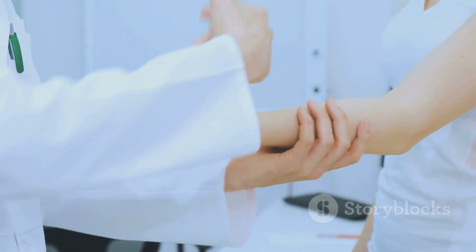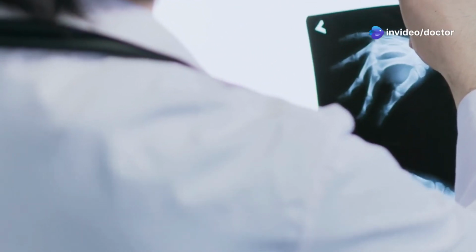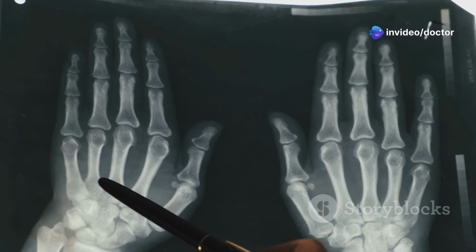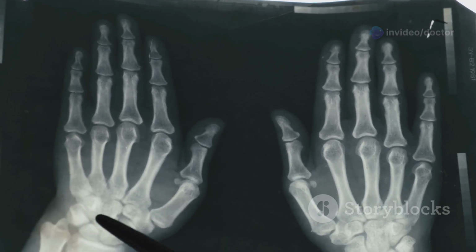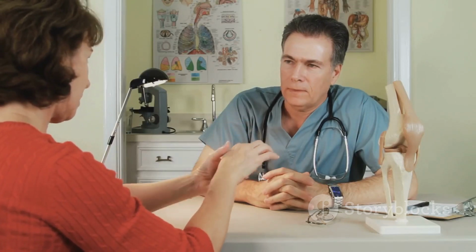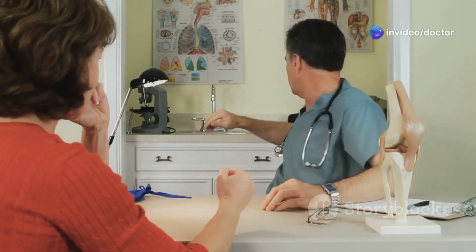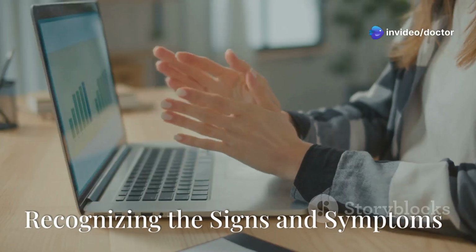UIS is different from ulnar impingement syndrome, though both involve the ulnar. In UIS, a shortened ulnar is the culprit. In ulnar impingement syndrome, a longer than normal ulnar is the issue. Both conditions can cause pain and discomfort in the wrist, but understanding the difference is key for proper diagnosis and treatment.